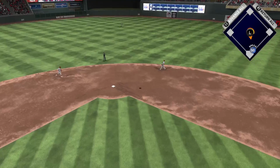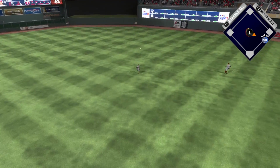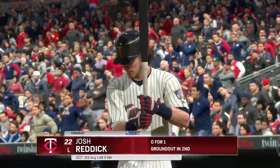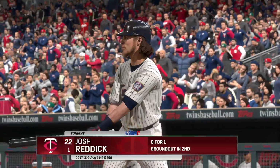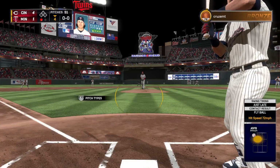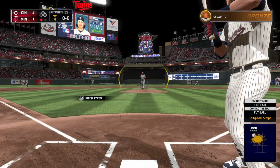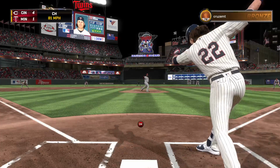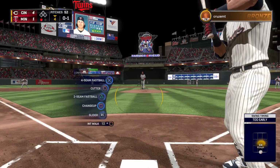Swing and a little blooper to center. Coming in is Hamilton. He gets there to make the play for the first out of the inning. Stepping in is Josh Reddick. He's 0 for 1 after grounding out in his only trip to the plate so far. Reddick waiting, and now the pitch. And he jumps at a changeup, a swing and a miss.